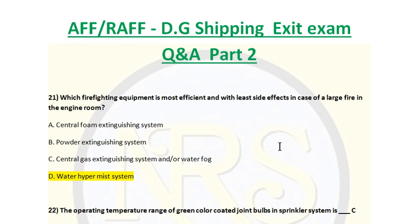Compared to other systems, the hypermist system has a better cooling effect. The amount of water consumption for extinguishing fire is less because of this. Acting in a hypermist form, a single droplet of water is divided into many regions, so the consumption will be less. Water accumulated in the region where it is extinguishing will be less, so there is no chance of flooding of the compartment or stability issue.